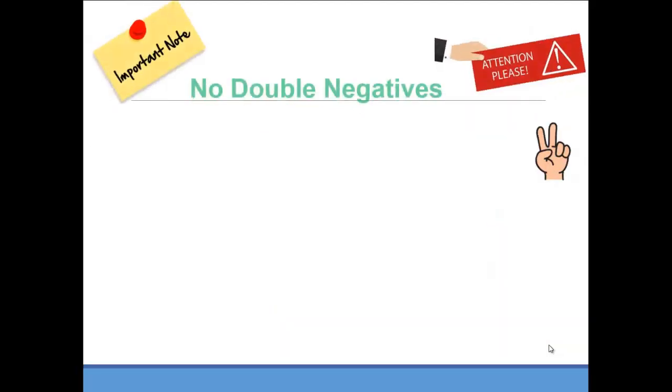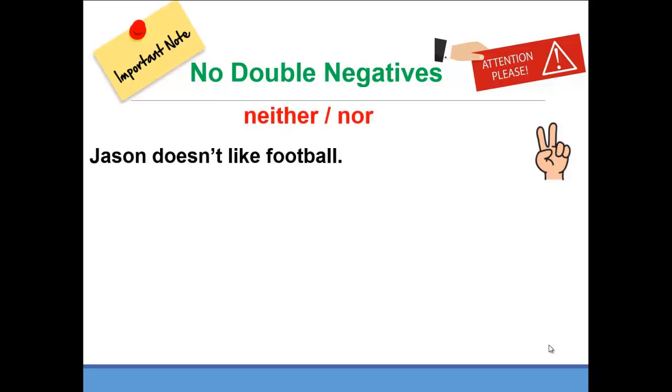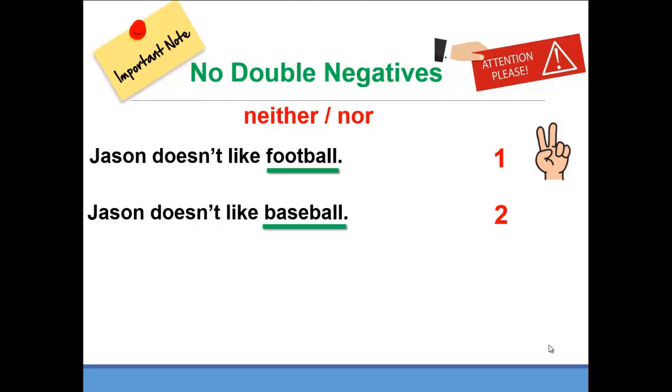Another important note, no double negatives. Of course, this works on that pair neither nor. As I said before, neither nor, it means not. Jason doesn't like football. Jason doesn't like baseball. What parts of the sentence need to be connected? Football and baseball. Excellent. We will use the first conjunction neither before the first part, football, and the second conjunction nor before the second part, baseball. So it's gonna be Jason likes neither football nor baseball.